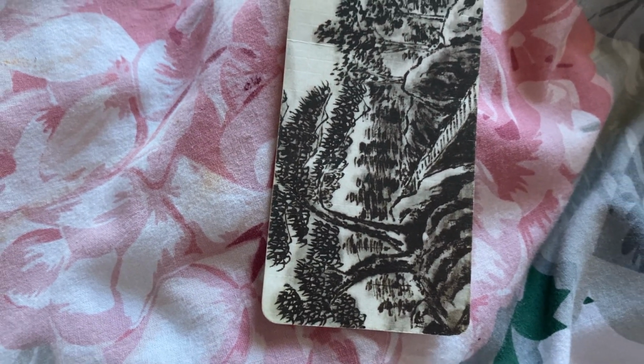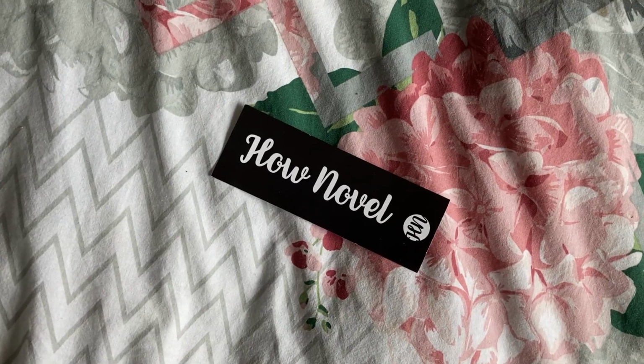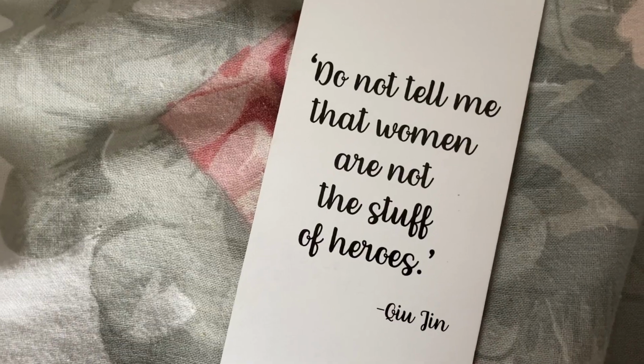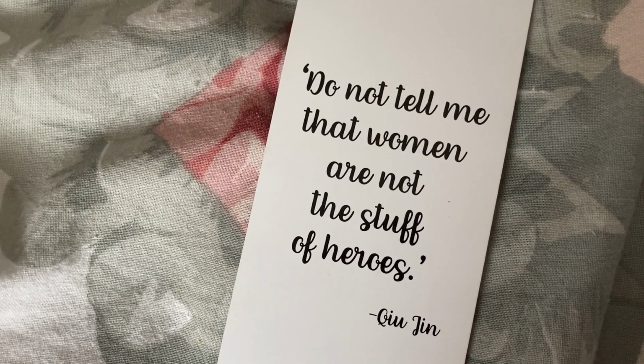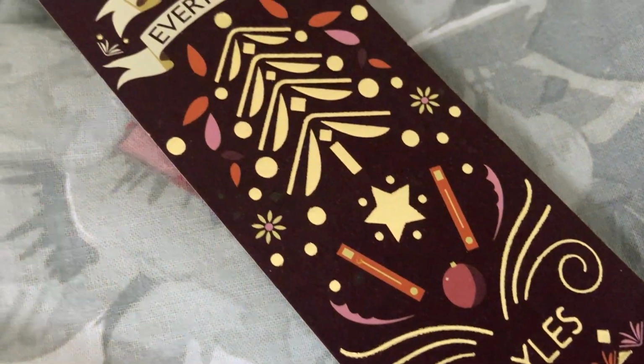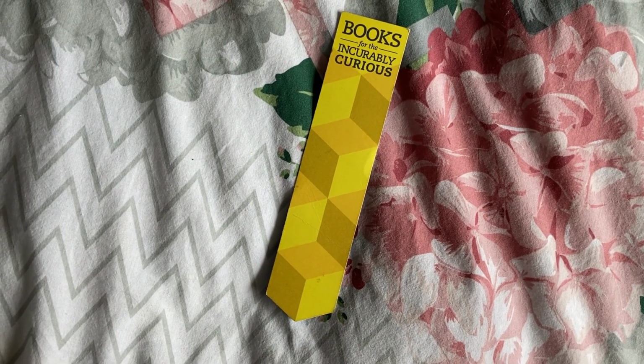I have kept a few of the advertising bookmarks that I have, like this one from How Novel, which is a mystery box subscription. It has this quote on it that says, "Do not tell me that women are not the stuff of heroes." I also have this festive one from Foiled that I thought was just far too beautiful to get rid of. This Books for the Incurably Curious bookmark.